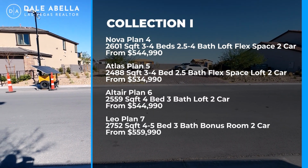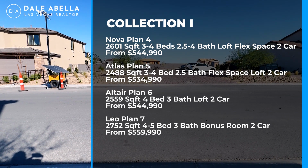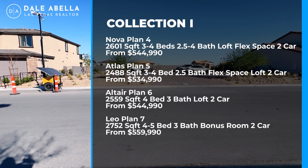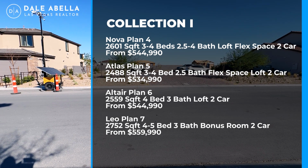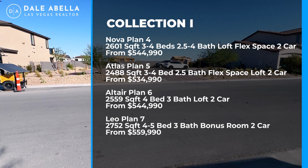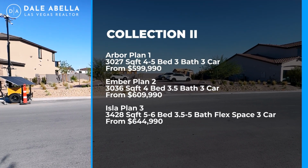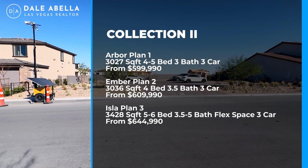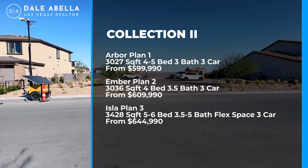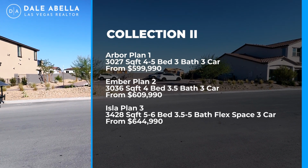So Collection 1, they're gonna have 4 different floor plans, all 2-story homes with 2-car garages. It's gonna range from 2,488 square feet to about 2,752 square feet, with the base prices ranging $534,990 to $559,990. And then you're gonna have Collection 2, okay? They're gonna offer 3 different floor plans. These are gonna be 2-story, 3-car garages, okay? So that's the major difference between the collections, is one has two-car garage, the other has 3-car garages. But yeah, 3 different floor plans ranging from 3,027 square feet all the way up to 3,428 square feet.